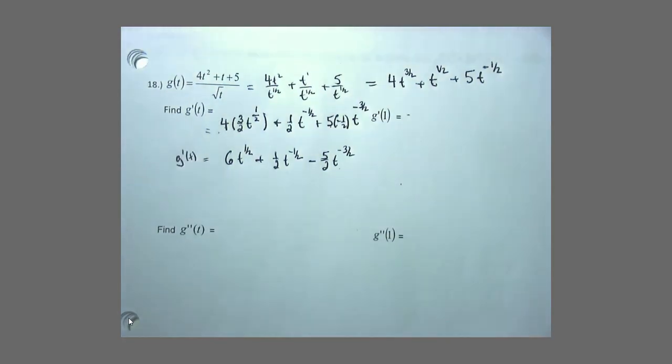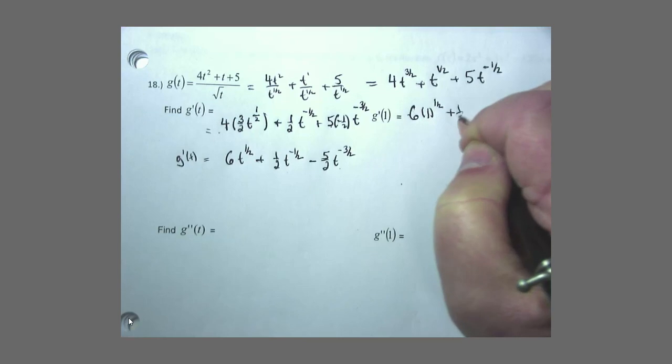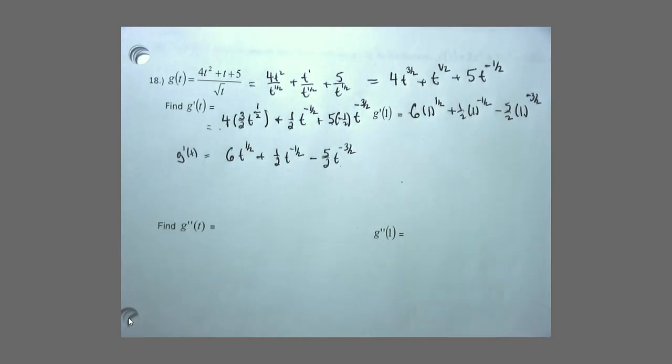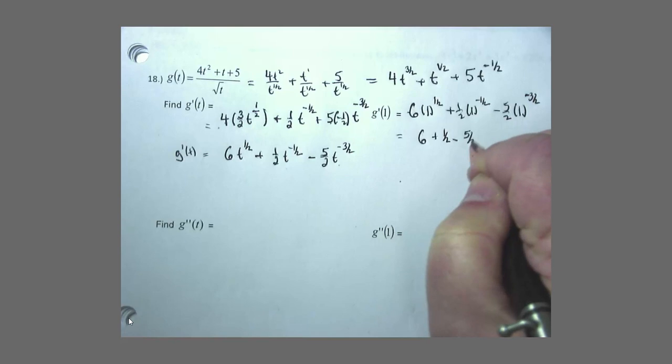What is the derivative g prime evaluated at 1? What am I going to do? I'm going to plug 1 in for t. This will give me 6 times 1 to the 1/2 power plus 1/2 times 1 to the negative 1/2 power minus 5/2 times 1 to the negative 3/2 power. 1 to any power is what? I don't care if it's a negative exponent or positive exponent. 1. So this pretty much gives you 6 plus 1/2 minus 5/2.